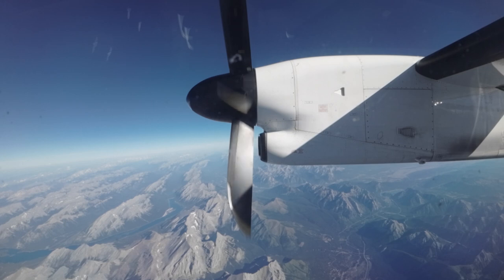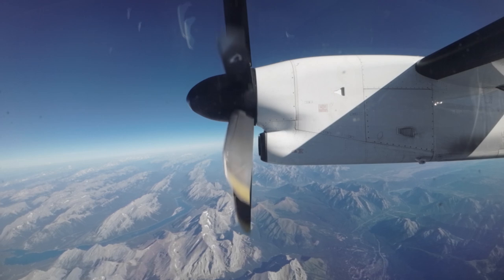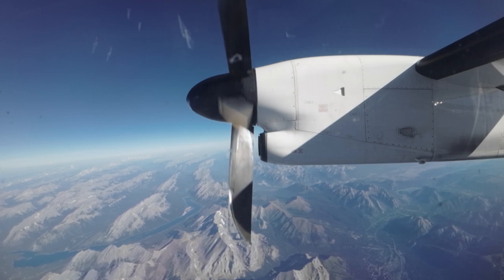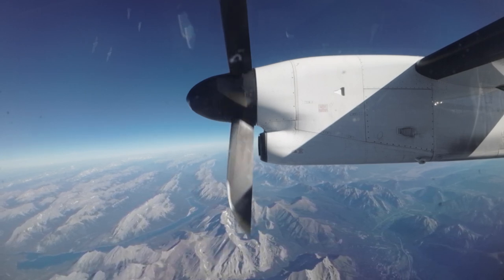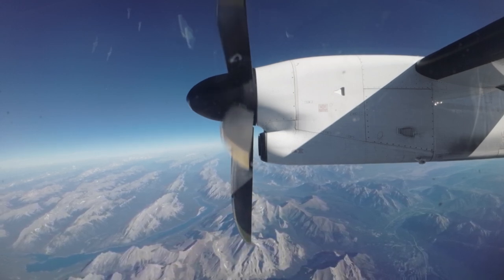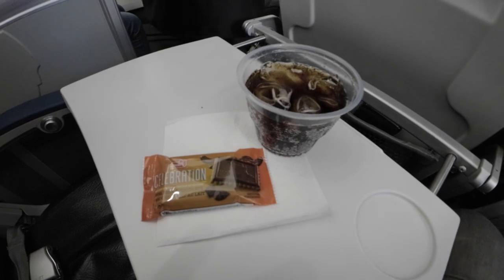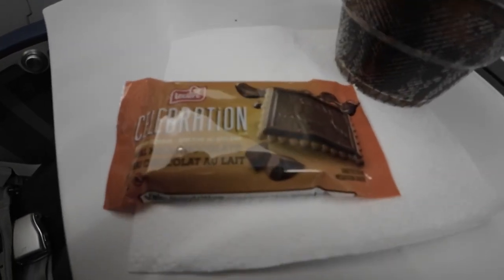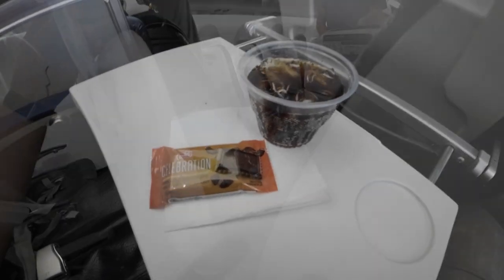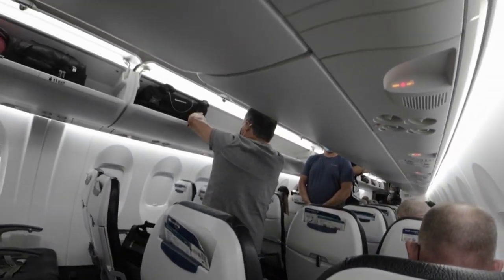The only downside of flying with turboprop planes is the noise level, especially if you're sitting right beside the propeller. We even got a drink and a snack on this ride, which was a good surprise. The legroom on this flight was not the best. Other airlines provide a little bit more legroom on the same airplane.